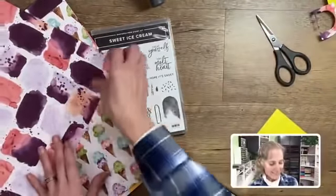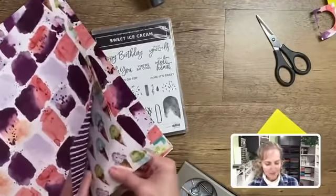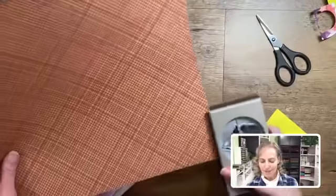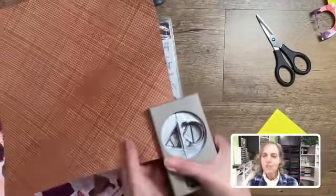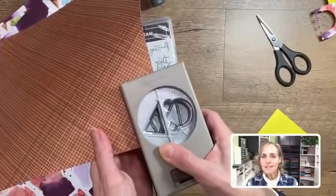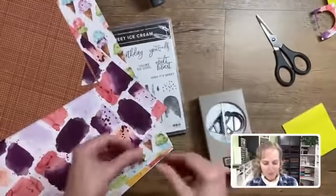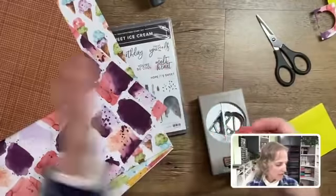And then we've got another side to one of the papers. I'll show them all to you in a minute. But this one here can get punched out with this. And do you like the way the punch is set up? It's already set up so that you can go in from the left or in from the right. And you can punch out your ice cream cone. Oh, it's even better against white. Hang on.